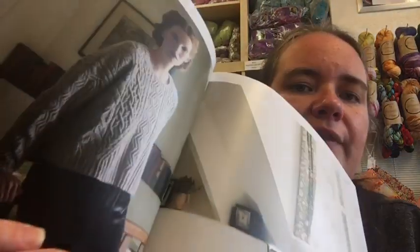I think it's so pretty and elegant. It's slightly cropped. I could definitely see myself wearing it. I think the ribbing and the cables and the lace are spread out a little bit more across the design, which I think would make it a little bit more wearable than the green Rosamund in terms of the bulk.